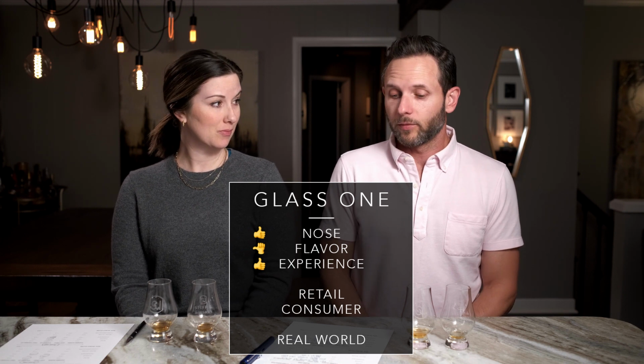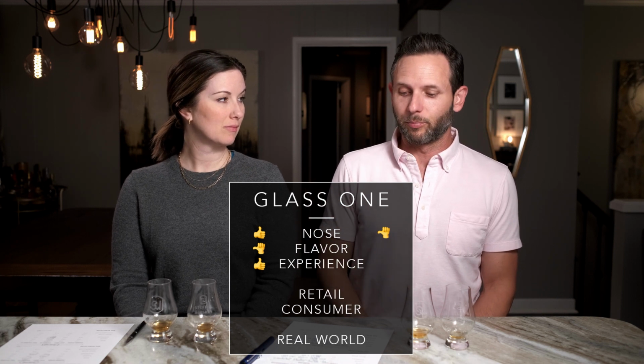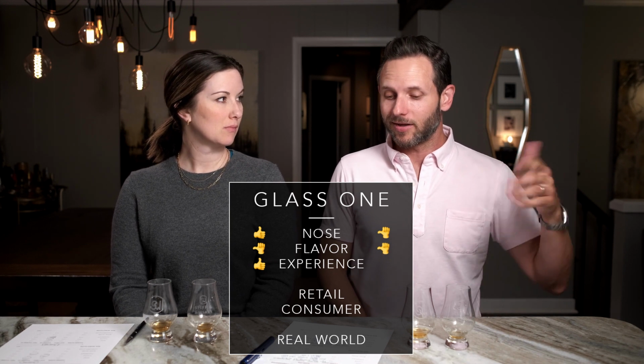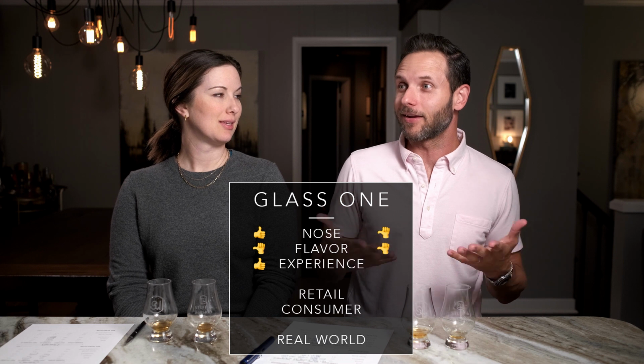What about you? For me, it gets a just okay on the nose. I said it was bright, fruity sweetness, but it was just too faint for me. And then on the flavors, again, just okay. I said it had a general bourbon sweetness, albeit a little weak and generic. Like, it just kind of tasted like bourbon.